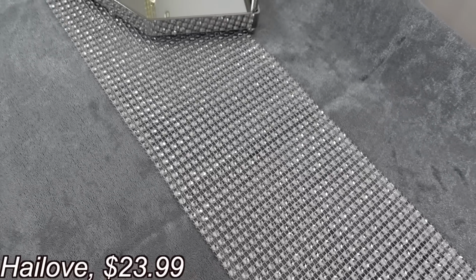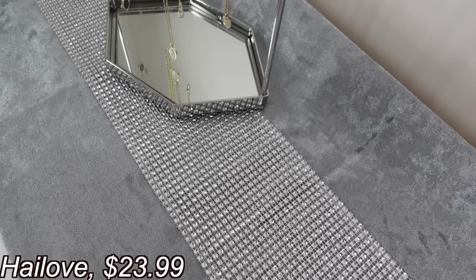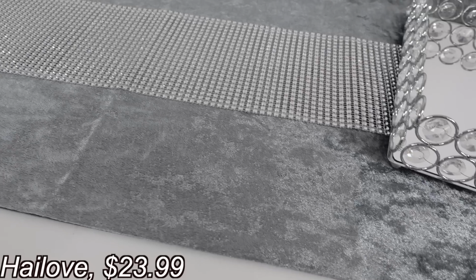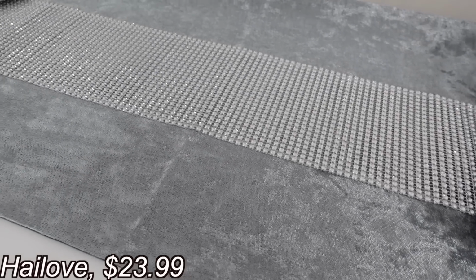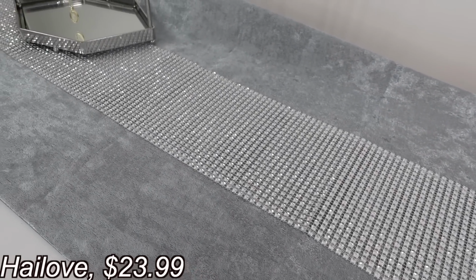I also found this Glam runner. This would look pretty on any table. I think it would look great in the winter time too, when maybe you have snowflakes out and winter type of things. But if you're looking to elevate an area, I think it's beautiful. It's got like a crushed velvet look with little crystals on it. I thought it was perfect for my little dresser behind me, just to give it a more elevated look.